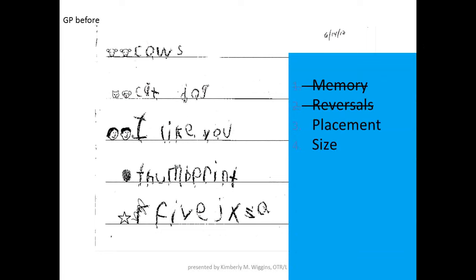Size was, he was writing very large. It wasn't even too bad during the screening because he was trying really hard, but in his handwriting samples, size was very big. Start, where did he start his letters? Yeah, obviously that's a problem. And because he started them at the bottom, that affected how he formed them. And he had spacing issues, and he also had speed issues. He wrote very, very fast.